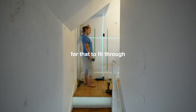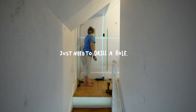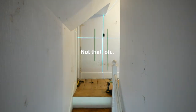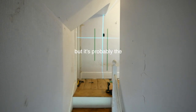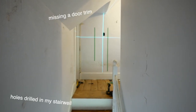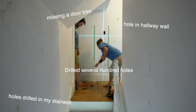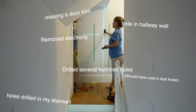I'm going to drill a hole for that. Here? No, over there, right there. Yeah, just right there. Drill another hole. You're planning on doing it anyways. Why do you even bother asking me? He's just thinking of the smartest, most efficient way, and it's not the safest. Yes, it's probably the safest way, but it's probably the least efficient way. Because it's taking you 2 days of work to get this set up. No. I'm missing a door trim. I have holes drilled in my stairwell. I have a hole in my hallway wall. I drilled 700 holes here to find the studs instead of using a stud finder. You have to move the freaking electricity.